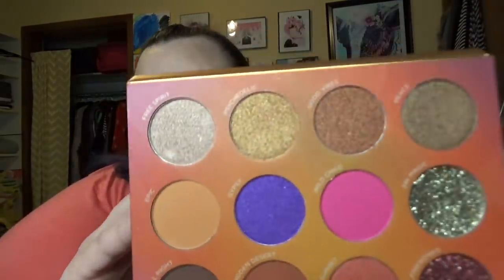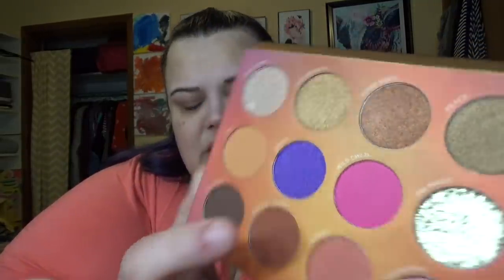Okay, so it's 12 colors. Let's get the plastic wrap off. So it looks like there are two chunky glitters, 1, 2, 3, 4, 5, 6 shimmers, and 4 mattes. I love this Gypsy color right here, of course. You guys know me and purple. So let's just take a couple swatches.